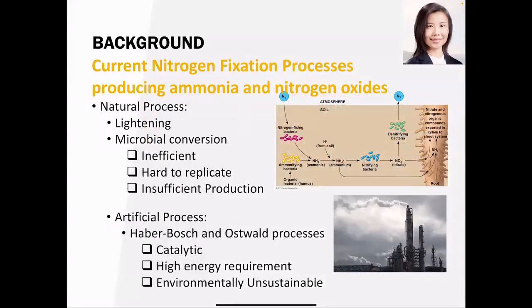Well, as you know, nitrogen gas is abundant in the ambient air, but plants can only live on fixed nitrogen in the form of ammonia or nitrogen oxides, including nitrate and nitrite, which are the major components that nitrogen fertilizers have to offer. Basically, there are three major nitrogen fixation processes for producing ammonia and nitrogen oxide. Lightning and microbial conversions are two major natural ones, which cannot be well controlled for mass production of nitrogen fertilizers because of the inefficient conversion and low productivity.